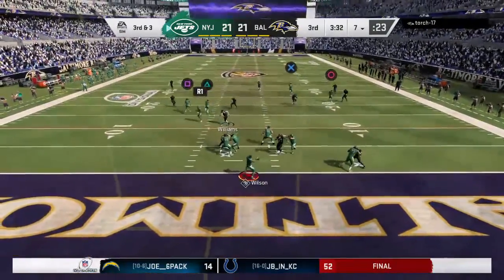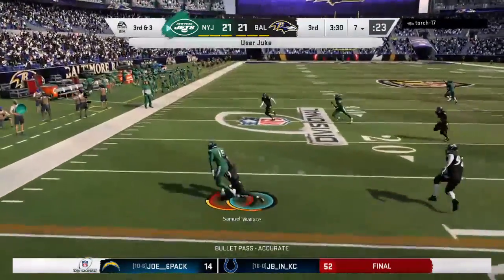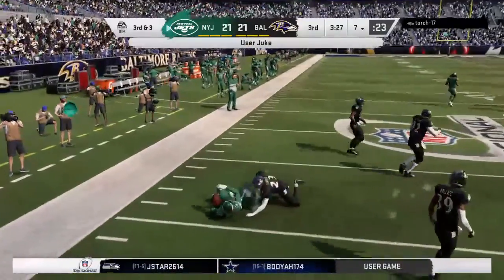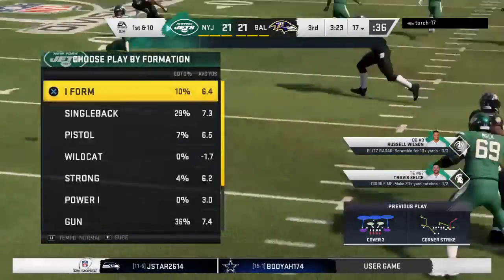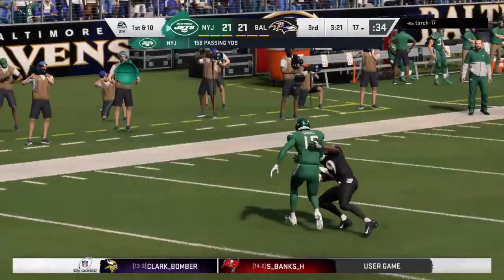Wilson now to throw on 3rd down. Completes it to Samuel. And they'll get him down up past the 15-yard line. 10 yards is the pickup. Good enough for a Jet first down. It's a gain of 10.